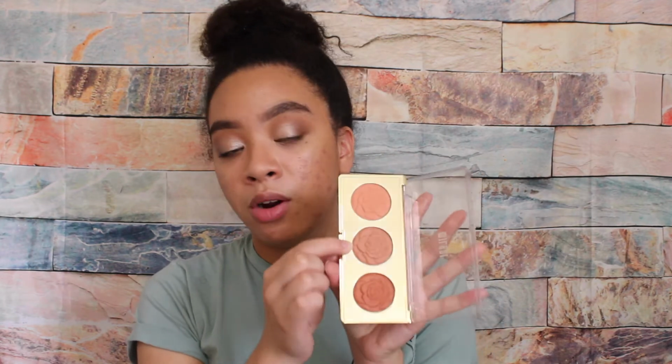Anyway, so for blush, I'm going to go in with this Milani Rose Powder Blush Palette, and the shade is Floral Fantasy. And I think I'm going to use this shade today, right in the middle.